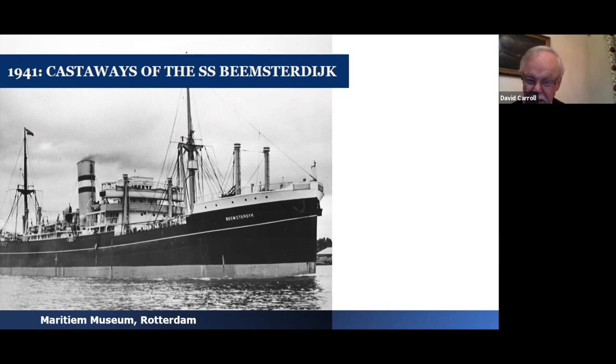So the ship lost its way off the Smalls because its compass had been affected by a degaussing procedure to guard it against mines. It hit a mine, started to sink, and it was abandoned. But the ship didn't sink, and in their wisdom, they all got back on board and sent an SOS out, and nobody came to their rescue. And then the ship began to sink, and they abandoned the ship for a second occasion.